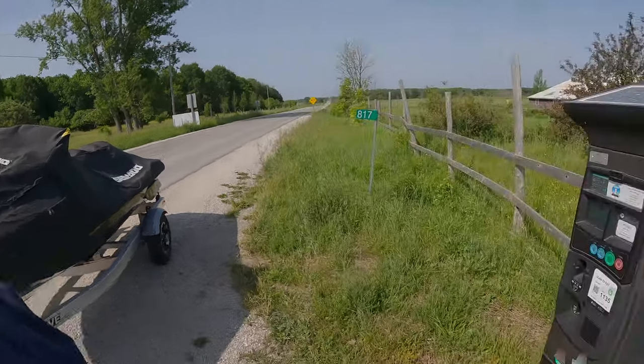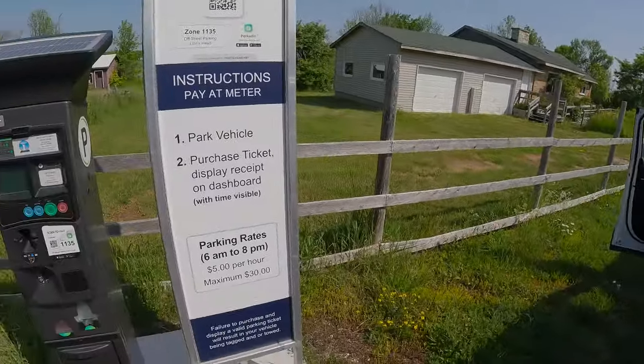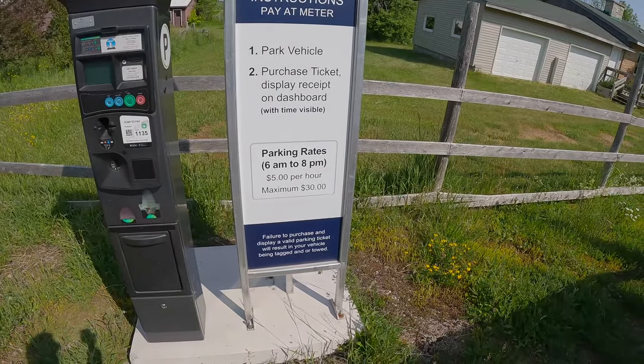And you pay on the road in, like I'm not even near the water yet, but you pay, and then you have to put this ticket on your dash, and it says failure to purchase display a valid parking ticket will result in your vehicle being tagged and or towed. So I don't know, that's kind of pricey, and it's kind of ridiculous out in the middle of nowhere just to park your vehicle, but I guess it is what it is. So I've got the ticket and I'll put that on the dash, and I'll go down to the water now and put the Sea-Doo in the water and wait for the other guys who should be here shortly.